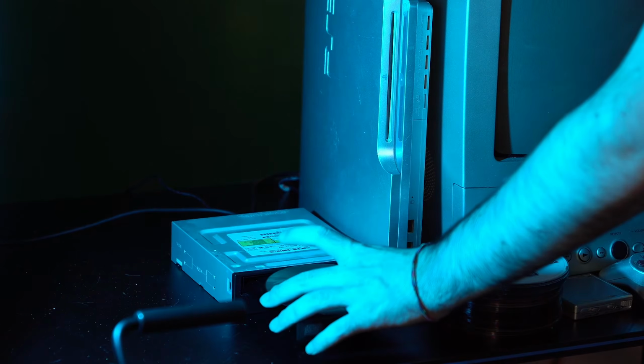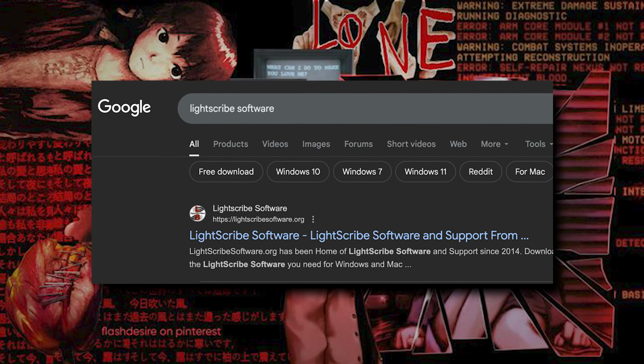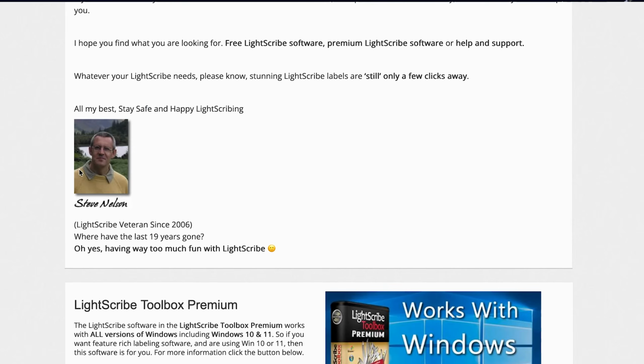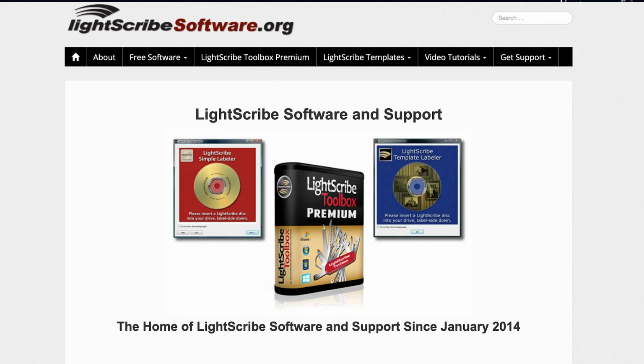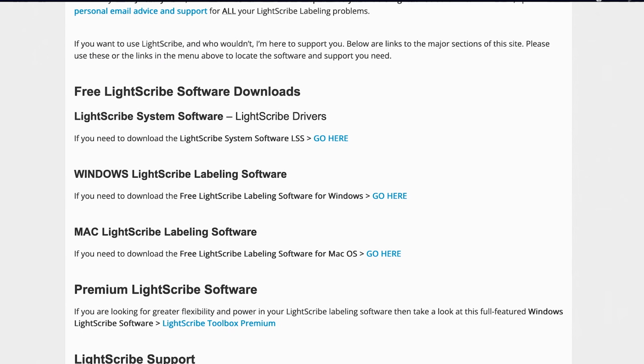Once you have those, the rest is just software. You can just search LightScribe software on Google and you will find a dedicated website, and the owner of this website is a really cool old man, and this website only talks about LightScribe. Everything that you want to know about LightScribe is inside this website.